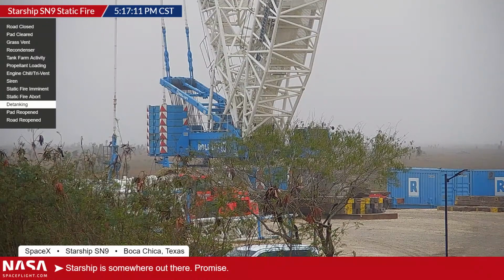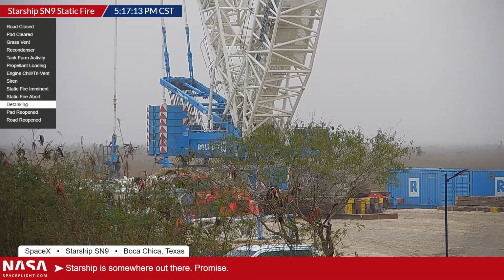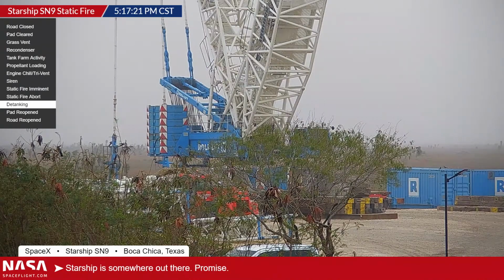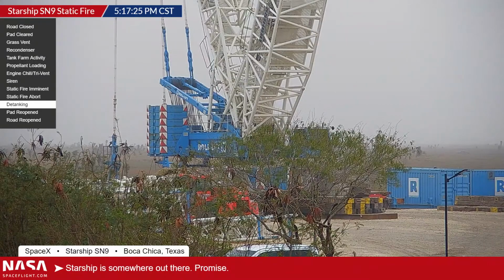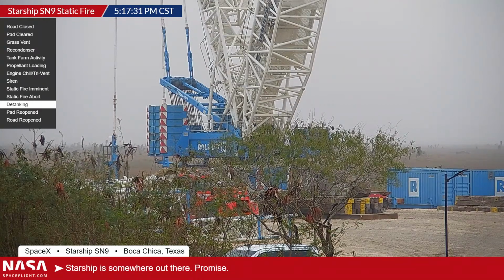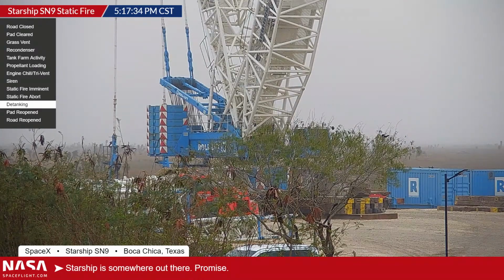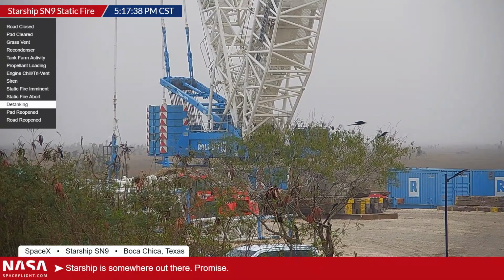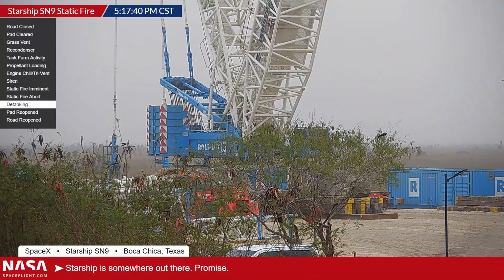I could be wrong, but it just seems like rolling SN10 to the launch site, then you have to roll the big crane to the launch site, then you have to get SN10 onto pad A. I'm not sure we're going to do that all before SN9 flies, but I guess the further and further SN9 delays, the more likely it is that we could see SN10 and SN9 at the pad at the same time, but I do think they're most likely going to try to get SN9 launched first.